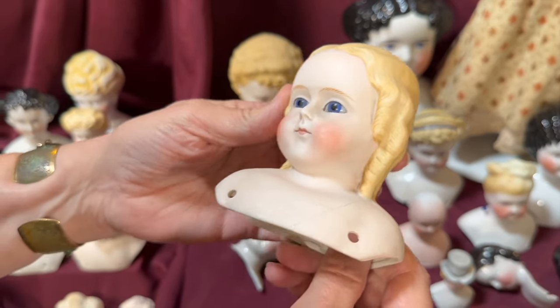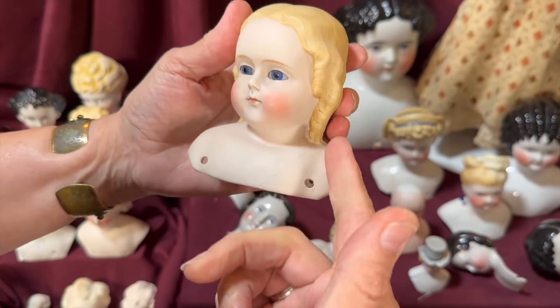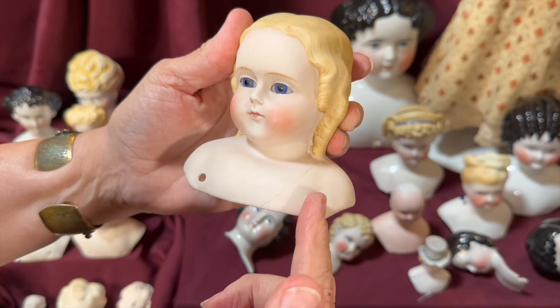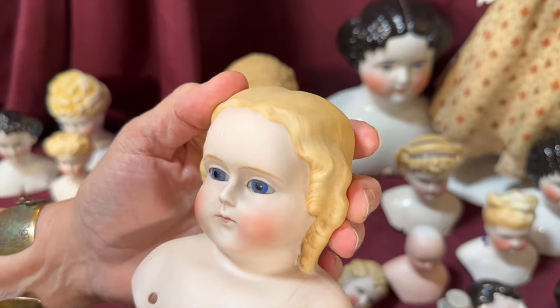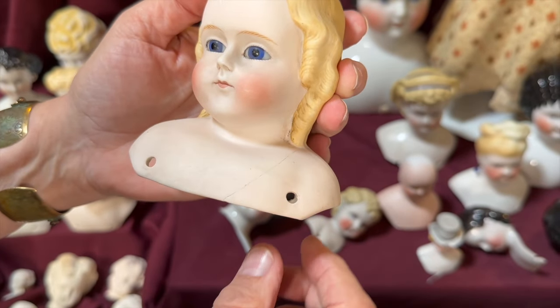Turned shoulder, very obviously turned shoulder head, glass eyes. They often had these little anatomical divisions between the upper arm and the chest. You can see what I'm talking about there, I think. It's not just dirt.